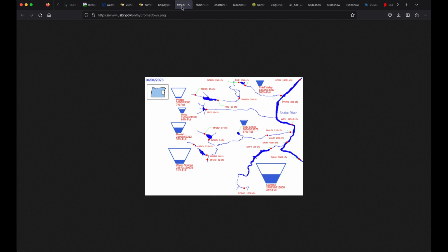That snowpack higher up in the mountains for some of these reservoirs won't be accounted for yet, right? We're going to have to warm up eventually. Not a lot of warm weather recently, but we'll have to warm up into May and June before some of that gets realized throughout some of these river valleys and the hydrologies.